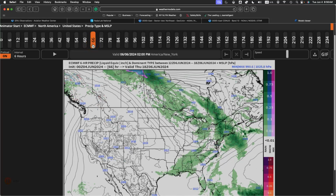For Thursday afternoon, still scattered showers and a few embedded thunderstorms hanging around the region, with high temperatures ranging from the mid to upper 70s over the interior, mid to upper 70s along the coast, and lower to mid 80s in the Delaware River Valley.